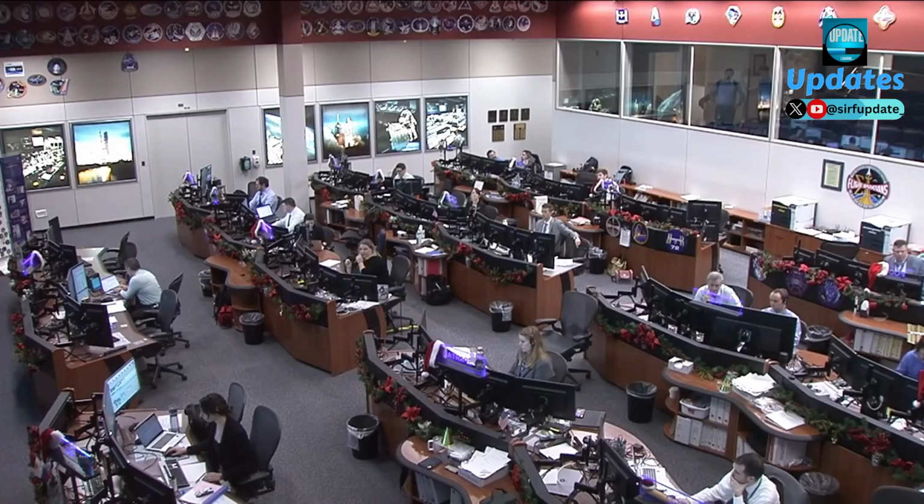Once again, the SpaceX's 31st commercial resupply mission to the International Space Station undocked this morning at 10:05 a.m. Central, 11:05 a.m. Eastern, as the space station was flying 260 statute miles above the Pacific Ocean.